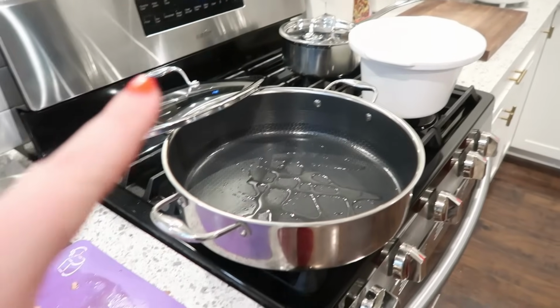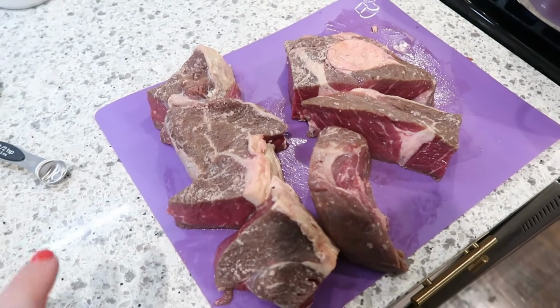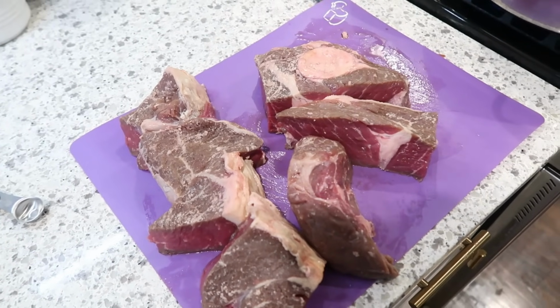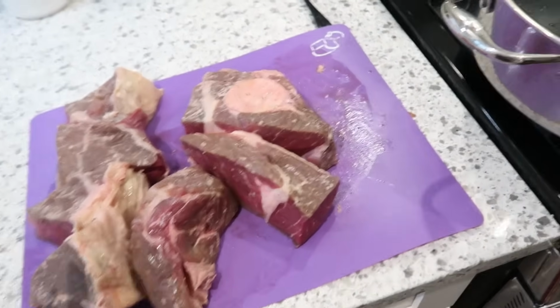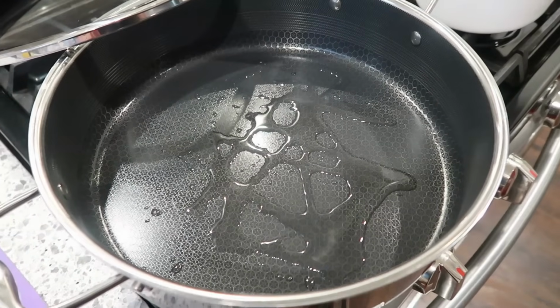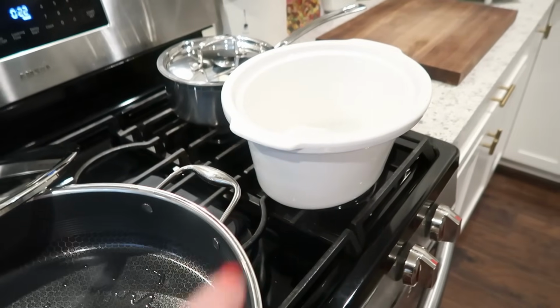While the chilies are soaking, I'm gonna go ahead and saute up my beef. So this is an arm roast. You could use chuck roast, beef shank, basically any type of slow cooking beef. I've just cut this roast up into smallish pieces compared to what it was. I am going to brown this in this skillet here and then just stick it in the slow cooker.